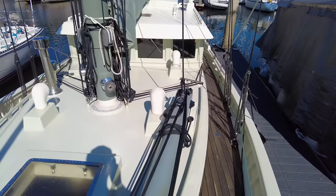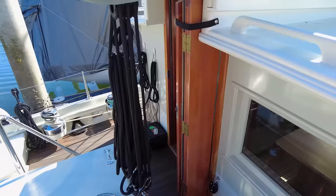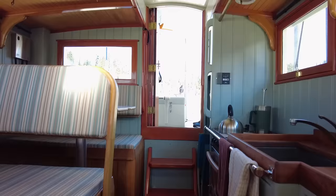Holy cow. I'm just in awe. This boat is amazing. Holy cow. I am so impressed with this boat.